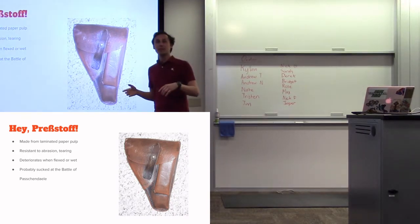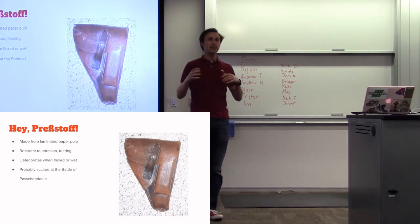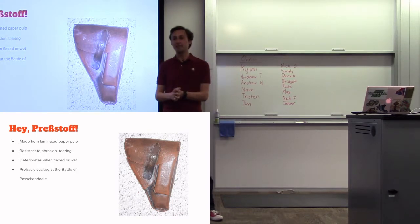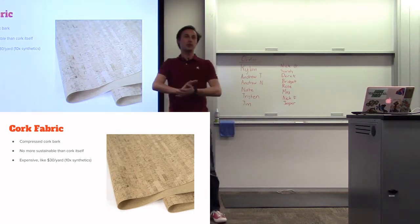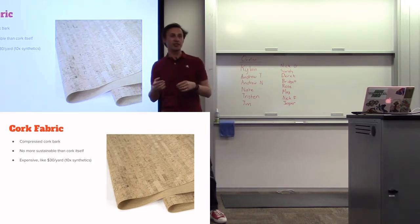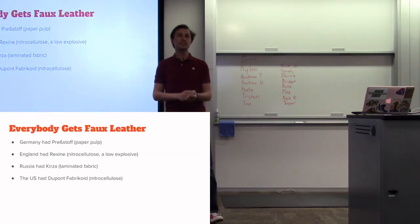So in Germany, they came up with Presstoff, which is made from laminated paper pulp and is still resistant to abrasion and tearing, but it deteriorates when flexed or wet. So it probably really sucked at the Battle of Passchendaele, where they drowned in mud. We also have cork fabric, which is compressed cork bark, and it's no more sustainable than cork itself. So just like we were trying to cut down on our cork consumption, we're also probably not looking to this as our next solution. Plus, it's really expensive.